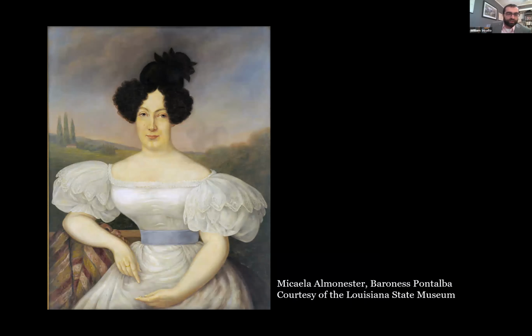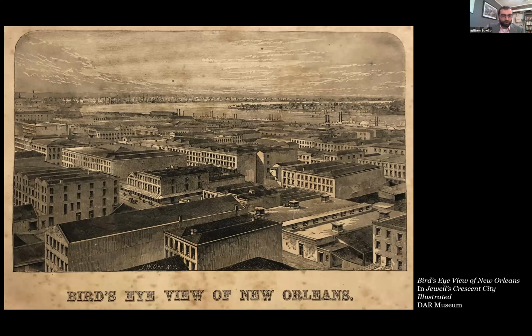Take, for example, the resilient and savvy Micaela Almonester, also known as the Baroness Pontalba. Micaela's life would go from sole heiress to abused wife to successful businesswoman in what could only be described as one of the most insane personal roller coasters. Born in 1795 in New Orleans, the only daughter of a wealthy philanthropist, Don Andres Almonester, Micaela was destined to live a life of leisure. After her father died when he was 70 and she was 3, her mother managed their estate and even helped to negotiate Micaela's marriage contract a decade later.